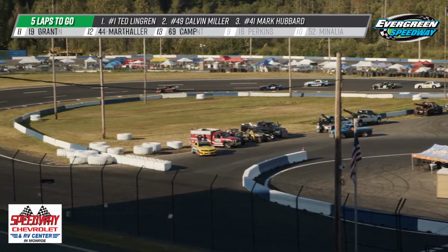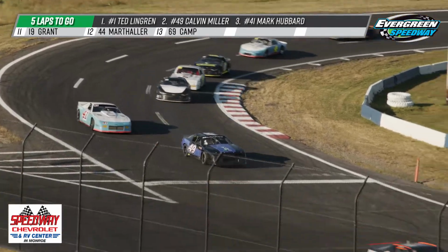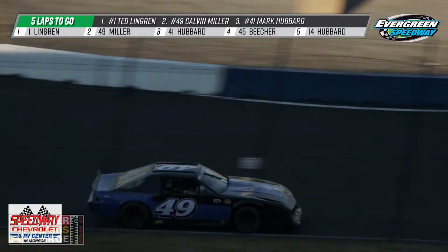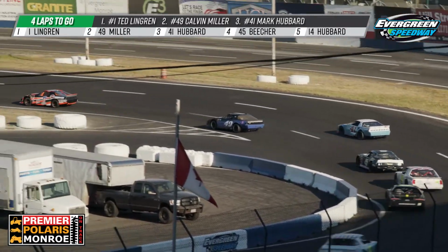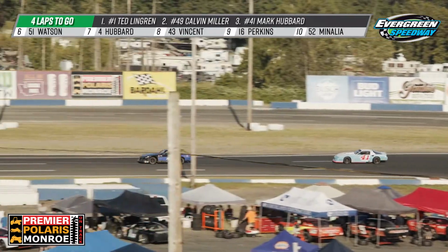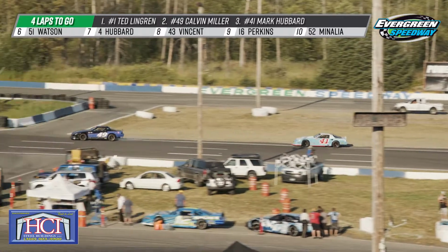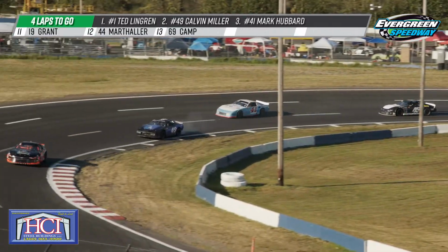Coming into turn number 3, it's Ted Lindgren, Calvin Miller, Mark Hubbard, your 1, 2, 3, and there's Nick Beecher right behind them in 4th as they come across the start-finish line now with 4 laps remaining. Yeah, I think the move of the race for sure would be Ted Lindgren able to avoid that spin of Jake Grant right in front of him, if he's able to hang on and win this race, as now that smoke is even heavier behind the 49 of Calvin Miller.